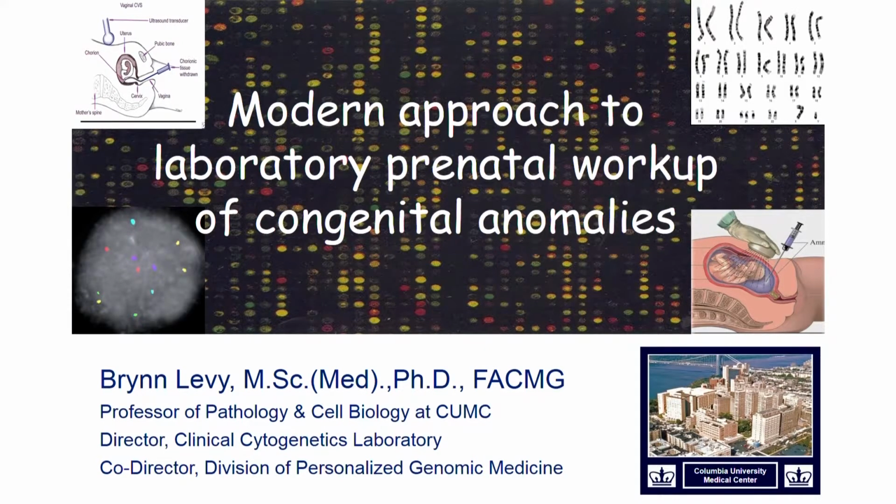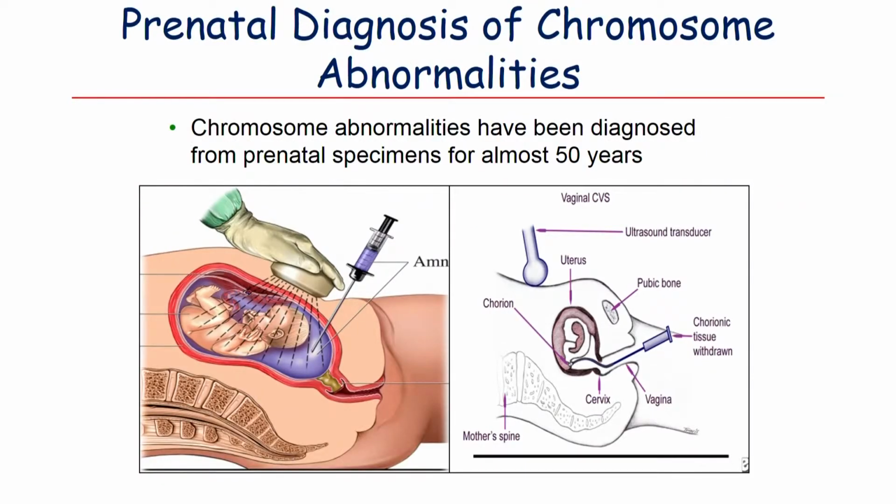And I'm going to talk to you about some of the techniques that we are using when we observe congenital anomalies in the prenatal stage. So we've been looking at chromosomes now, believe it or not, for about 50 years. We've been doing it primarily by chorionic villus sampling or amniocentesis.